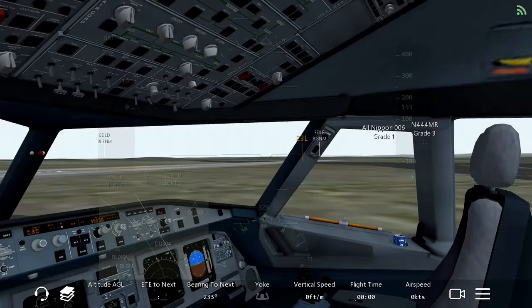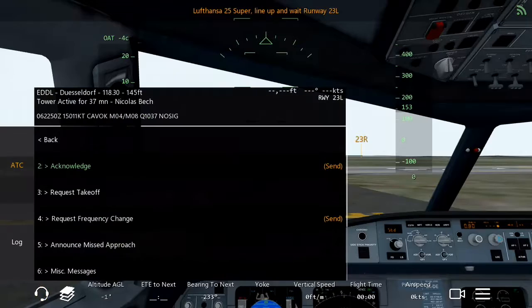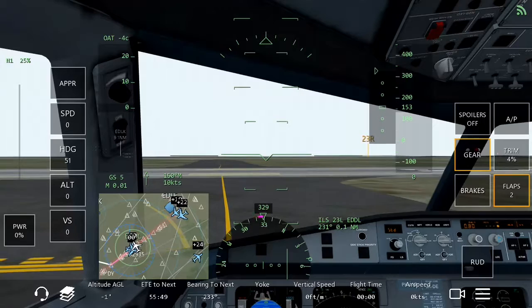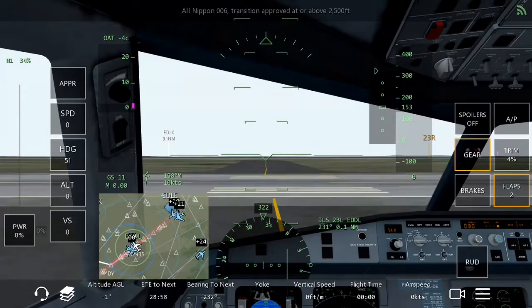November 444 Mike Romeo, number 1, runway 23 left, clear to land. Finally, Tower. Lufthansa 25 Super, line up and wait runway 23 left. All Nippon 006, transition approved at or above 2,500.